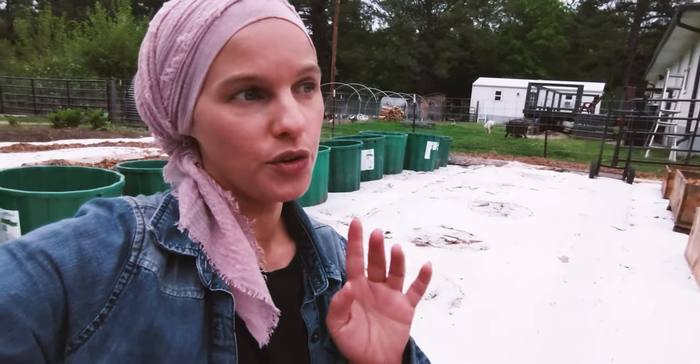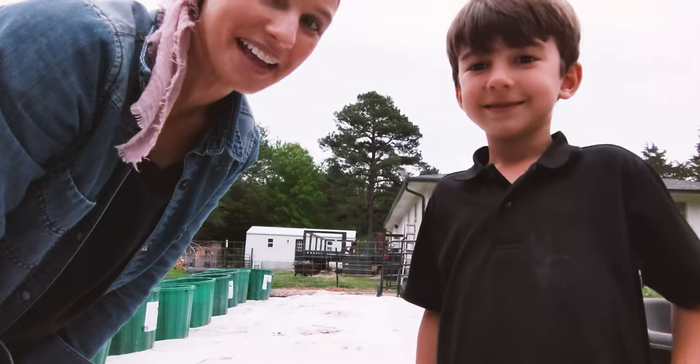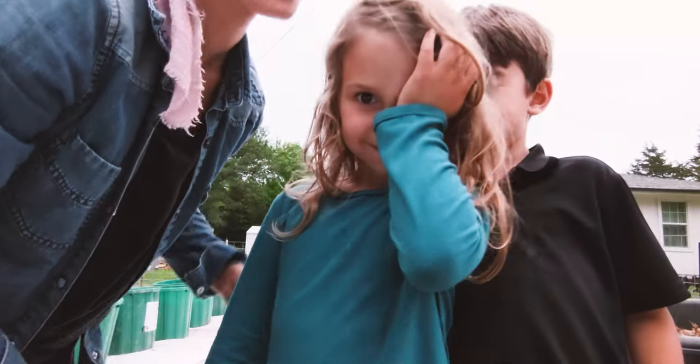One kiddie pool per person. We're gonna fill them up with grow bags. They're gonna be our self-watering containers. And let's get them set up. I got big texts for my helper right now. And Miss Grace. Okay.